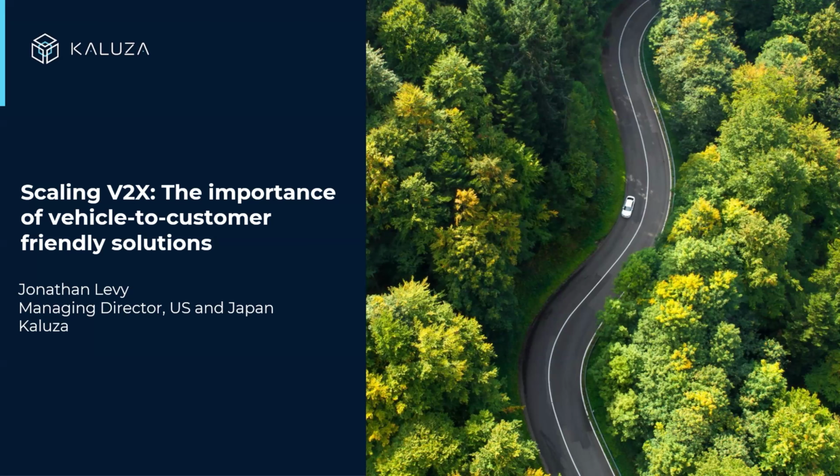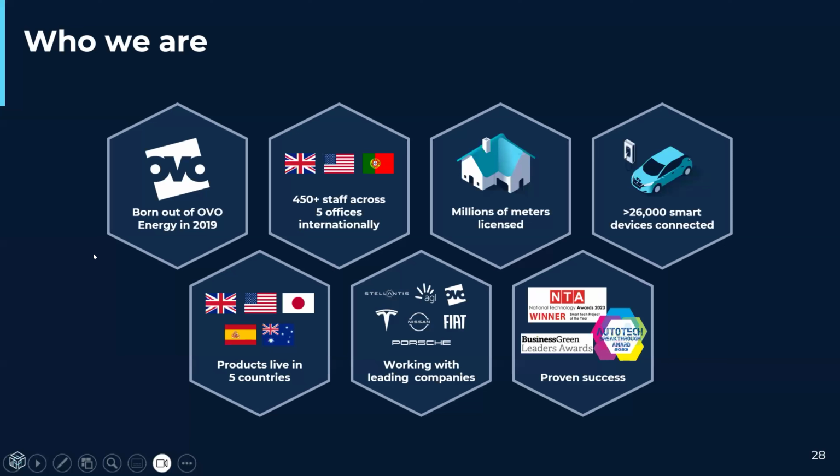So if we can go to the next slide. All right, thank you. Sorry, I've got a couple different screens going on here, so it's a little bit hard for me. A quick background on Kaluza. Kaluza is a B2B software solutions company. We partner with utilities around the world to deliver solutions for the energy transformation. That includes, on the flexibility side, managed EV charging, which will be our focal point today. But we also do a great deal of work with our core billing product, and CIS, full meter to cash solutions, all of those things. And if you're wondering how that's relevant to V2X, I'll come back to it.